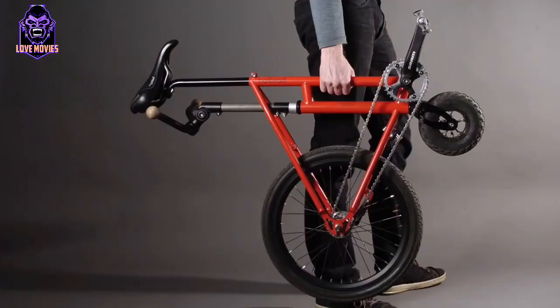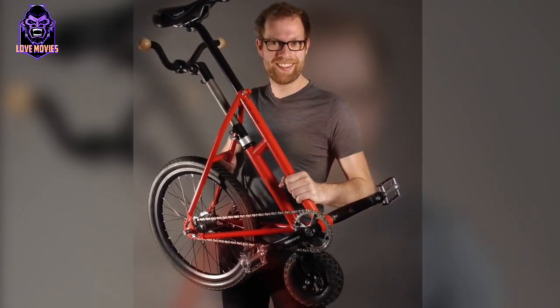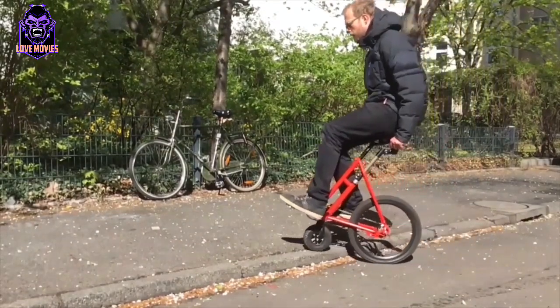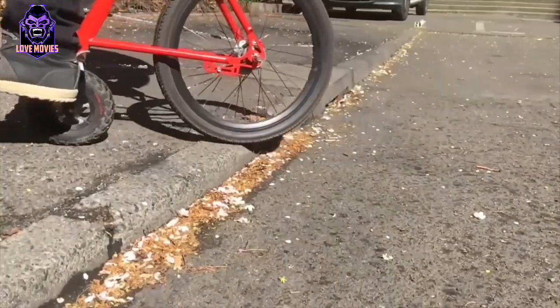Created by German-born inventor Felix Couchard, the half-bred, German for half-bike or half-wheel, is exactly what it claims to be, half a bike. It's only about 1 meter in height and 79 centimeters long, weighing in at just 9 kilograms. The half-bred's tiny handlebars are located behind the seat, which sits atop a small frame connected to one standard-sized rear wheel and one small pedal-driven front wheel.